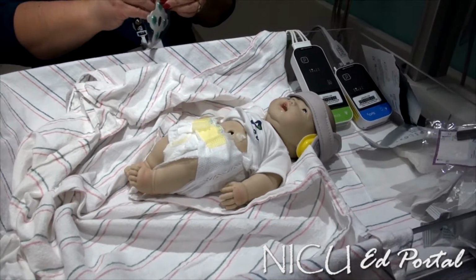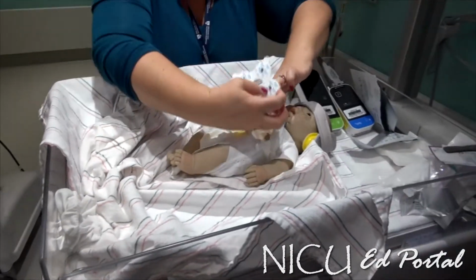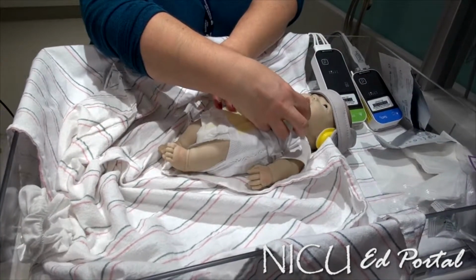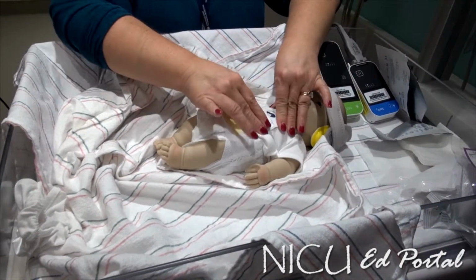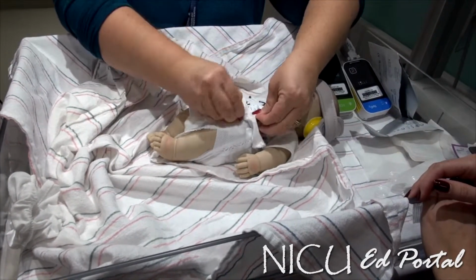Obviously there would not be a t-shirt on this baby. We're going to pretend the t-shirt's not there. There's nothing I can do about this t-shirt. It's a doll with a t-shirt. Sorry. Okay.